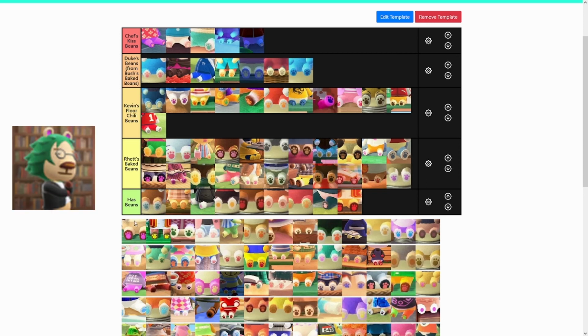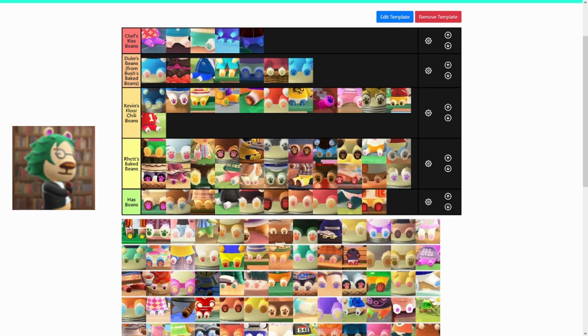Leopold, not a big fan. Also, this bright pink is super, I don't know, it doesn't feel like it goes with a brown. I'm gonna put these into Has Beans.